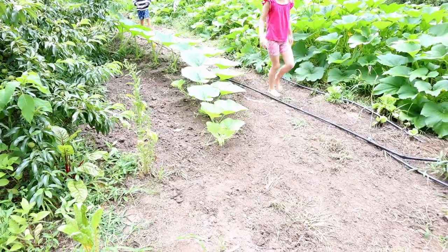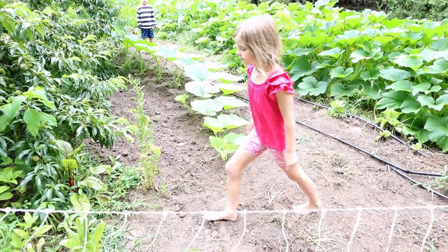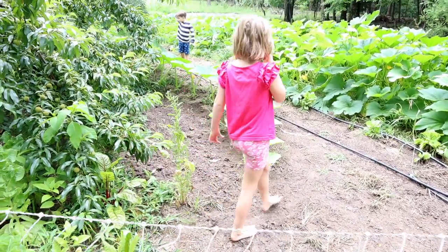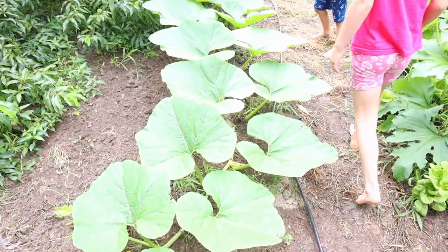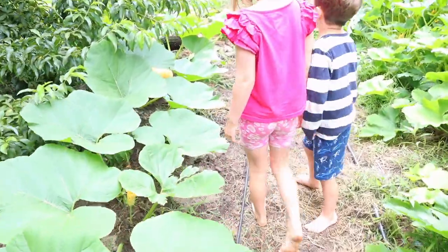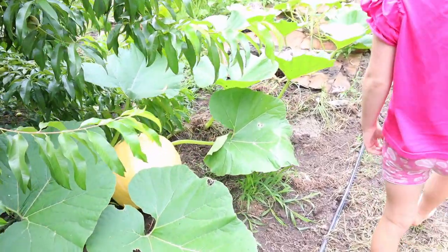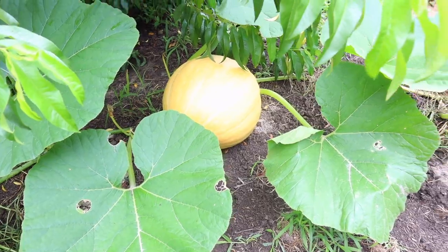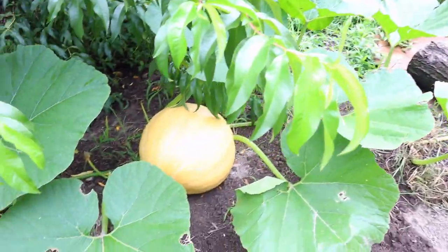Oh, wow. So the kids wanted to update you guys on the giant pumpkin. This is the end of its vine this way. And I'll show you what it looks like now. Mama, you want to come in? There's more baby pumpkins when you pull off. Oh my goodness. I have not seen it in a while. It was like a little tiny baby the last time I saw it. Now look at it.